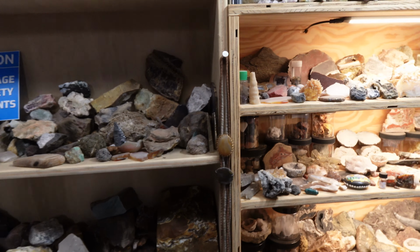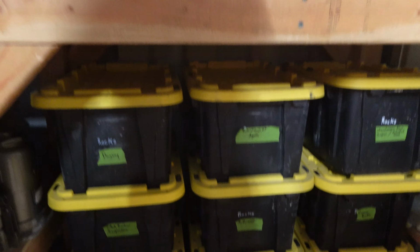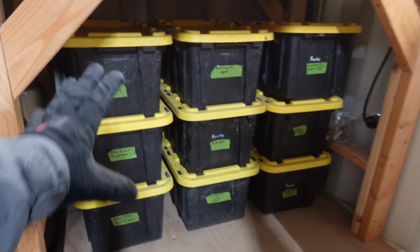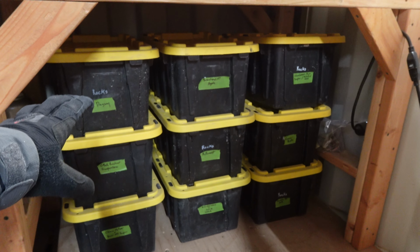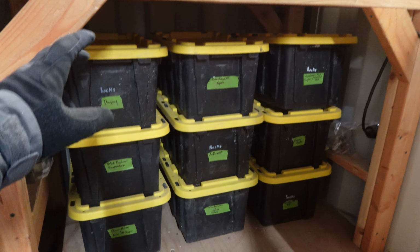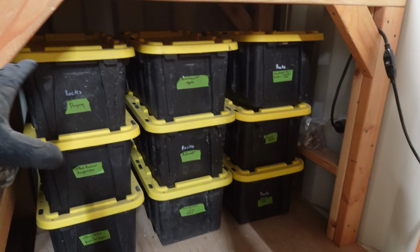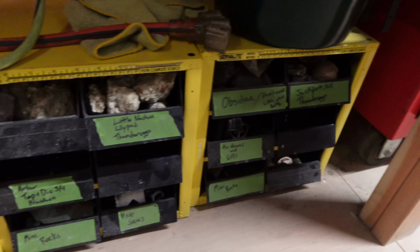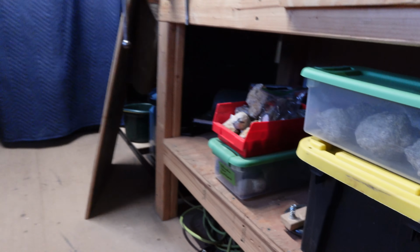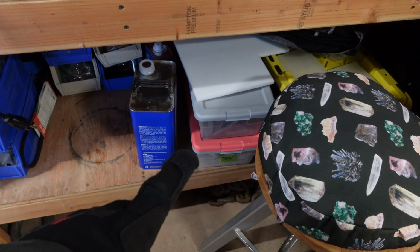Now, all of my rocks mostly live in things like this. Pretty much under everything, I have these bins. These yellow top bins are 7-gallon totes. That's usually my preferred storage choice for bulk rough. I also have little bins all down here. I have rocks over here. That's got rocks. There's slabs in there.